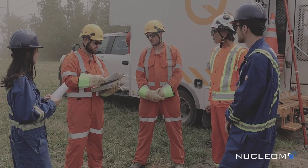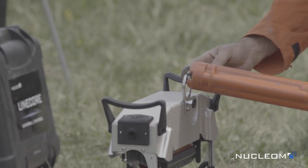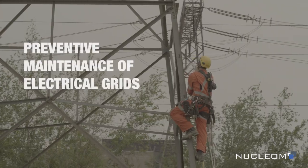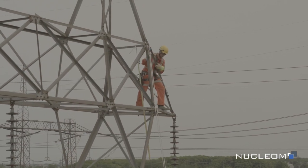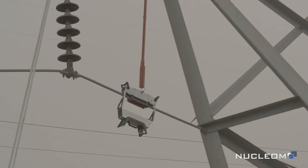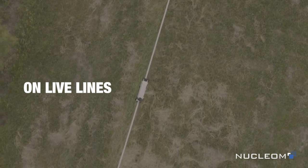In partnership with Hydro-Quebec, Nucleom has developed the LineCore and Lineom inspection solutions. These non-destructive solutions are revolutionizing the preventative maintenance of electrical grids. The LineCore allows for early assessment of transmission line conductors, and this even on live lines.